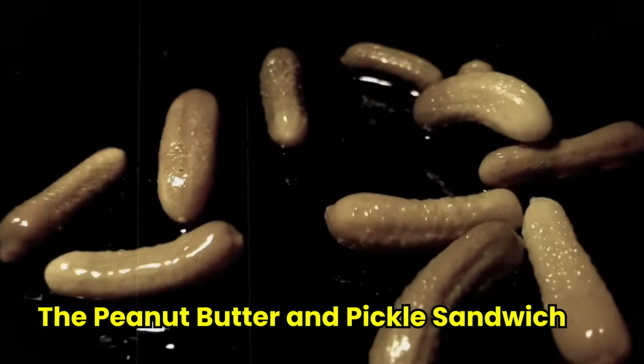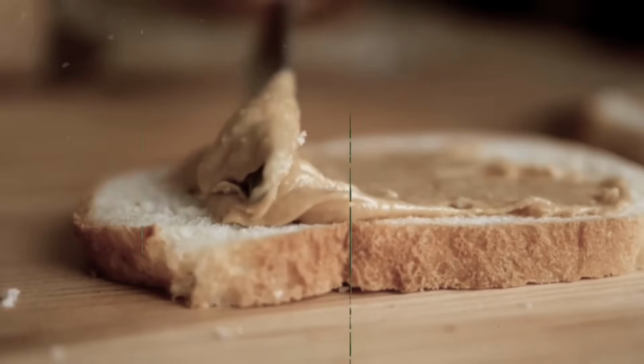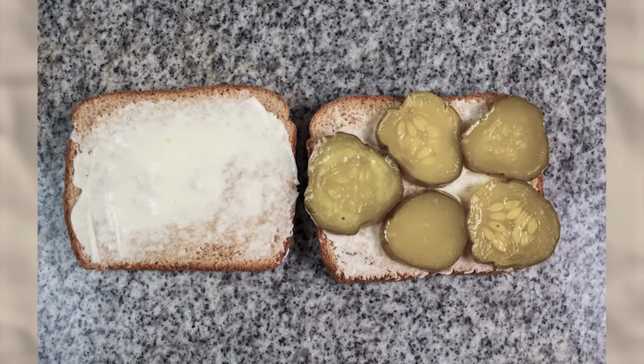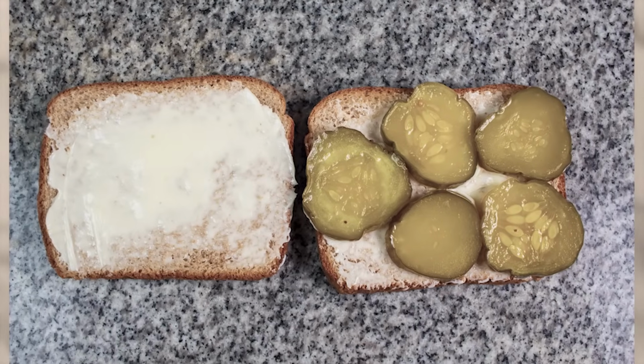The Peanut Butter and Pickle Sandwich. The peanut butter and pickle sandwich may sound odd, but it was a clever and surprisingly delicious creation during tough times. The creamy peanut butter and tangy, crunchy pickles provided a perfect balance of flavors, making it a satisfying option when resources were limited.